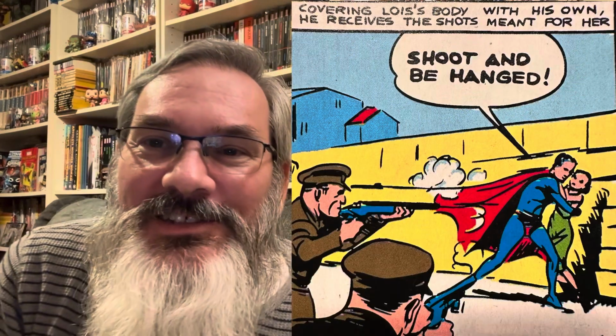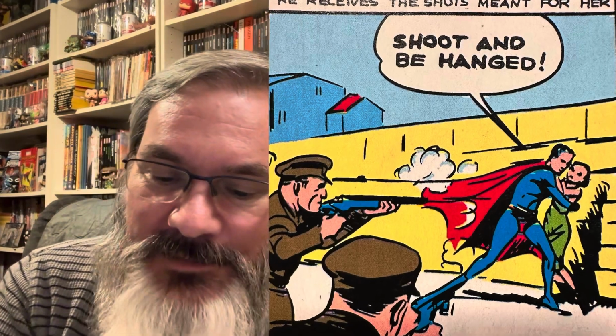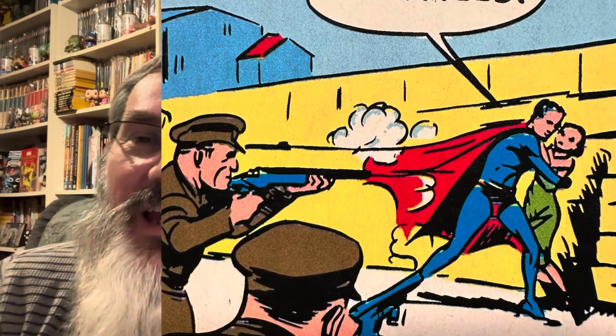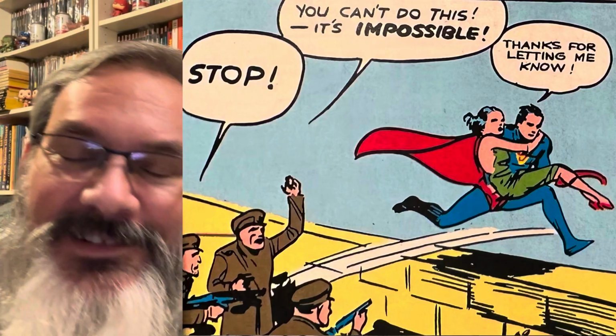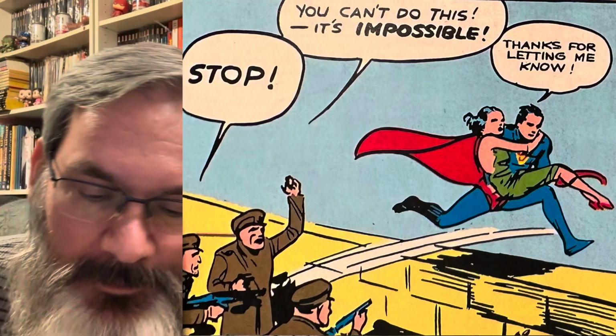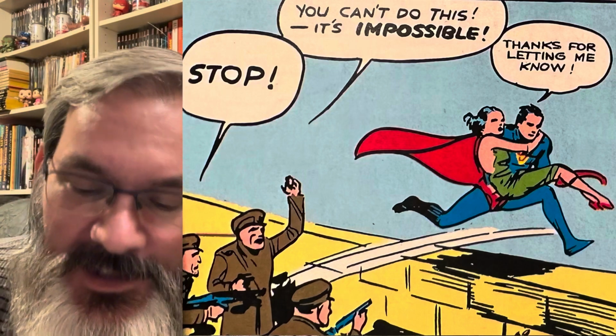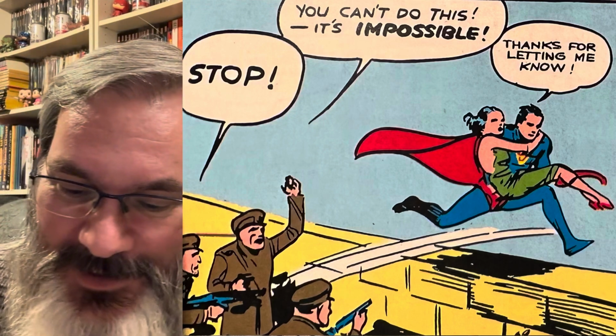Mistakenly, Lois gets into a firing squad. She is sentenced to death for spying. And of course, Superman saves her at the last minute. He jumps over the wall and stands in front of the bullets. And he says, shoot and be hanged. Superman is really funny. They're yelling, the soldiers, stop! You can't do this. It's impossible. And Superman says, thanks for letting me know, as he's jumping away.